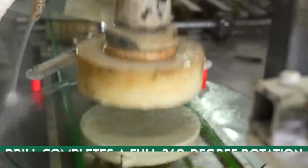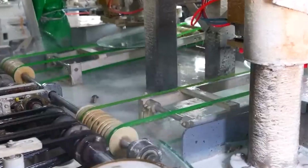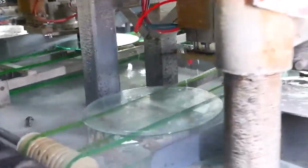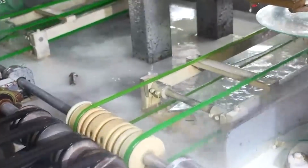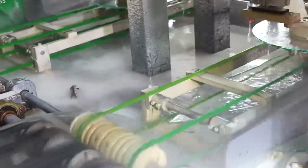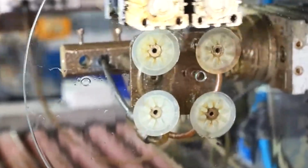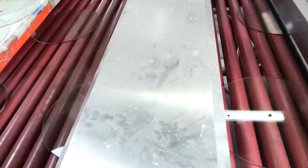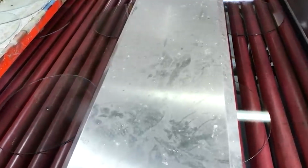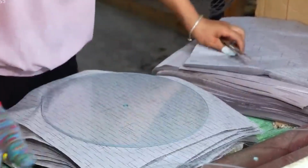A diamond drill completes a full 360-degree rotation on the glass surface, precisely carving out circular glass pieces, while the remaining portions shatter away. A specialized machine delicately lifts the round glass piece, transporting it to the next stage. Later, the edges of the glass undergo a smoothing process using a water-cooled sand wheel. The circular glass is drilled, washed, and reserved.